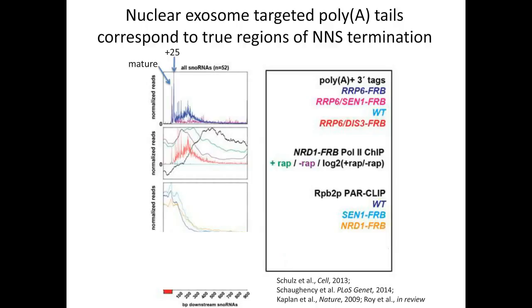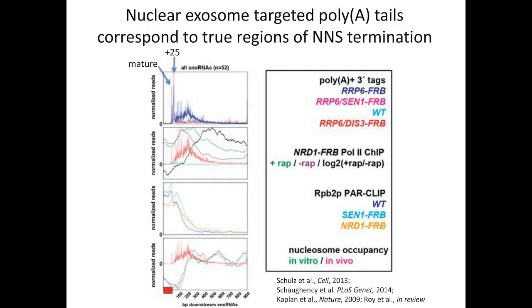The Sen1 inactivation gives a higher level throughout, so it's harder to interpret the termination site from the Sen1 inactivation. So when we looked at other factors that might be involved in termination, we mapped these poly-A tails onto the nucleosome occupancy, and we noticed that when the nucleosome occupancy began to increase downstream of these non-coding RNAs, the major termination peaks were coinciding with the nucleosome occupancy peaks.